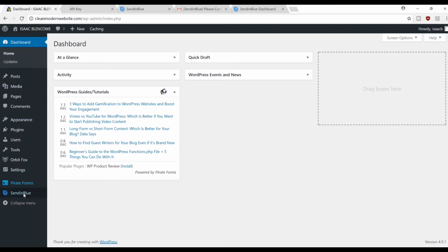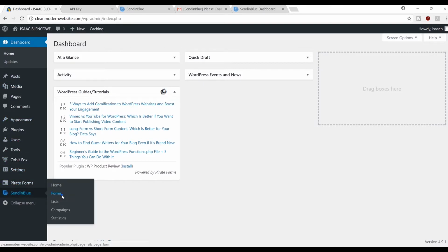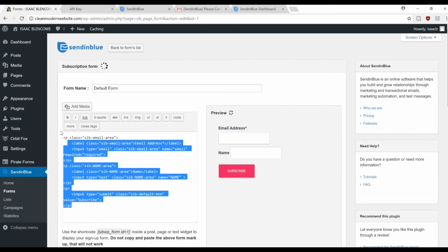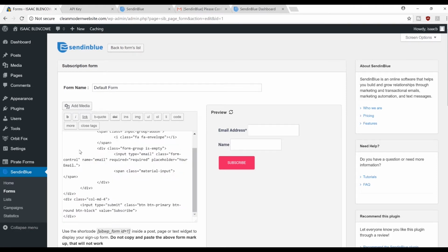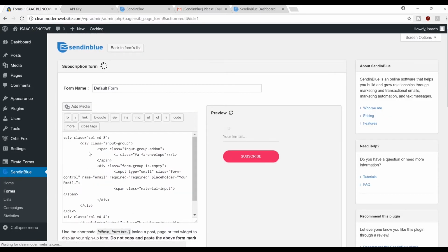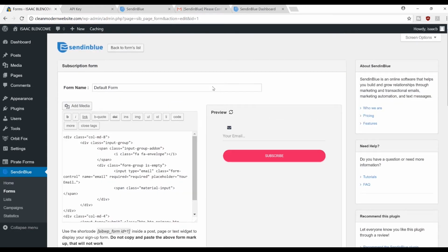Okay, so what we want to do next is go to Sendinblue. Then we want to go to Forms. And you want to go to Edit in your default form section. And you will simply paste in the code that we had before, remembering to delete what we had there previously, and then just simply hit save. Awesome, so that's all good.